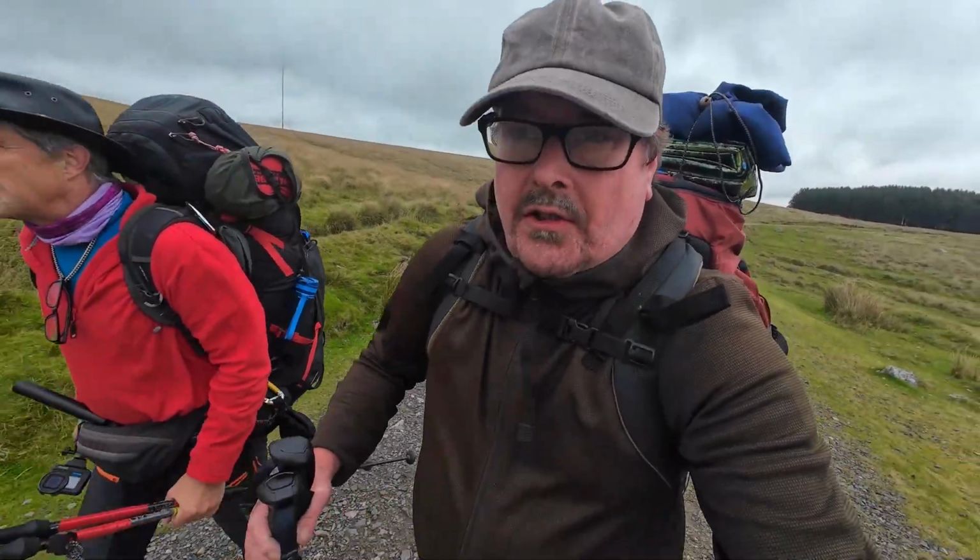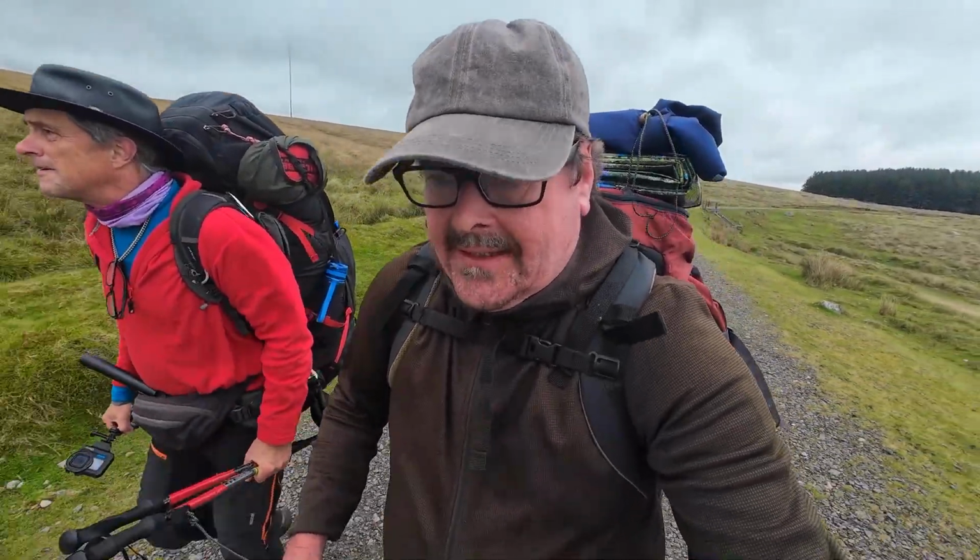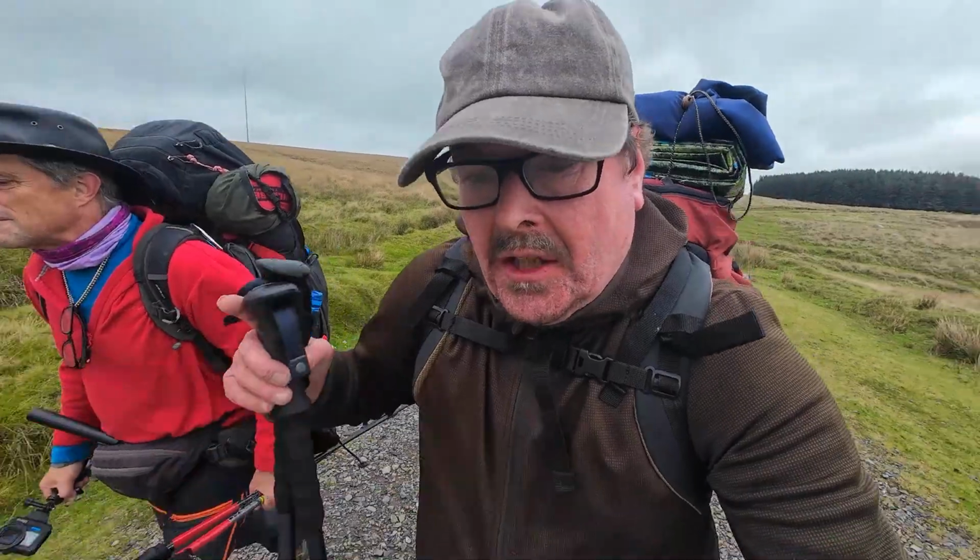So this is the old granite railway from Princetown. Now interestingly, Princetown used to be the highest station in England, and we're going, like a previous video I've done, we're going down to Foggintor Quarry next.